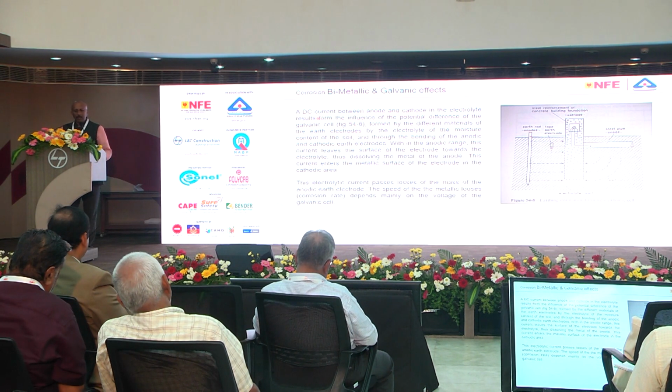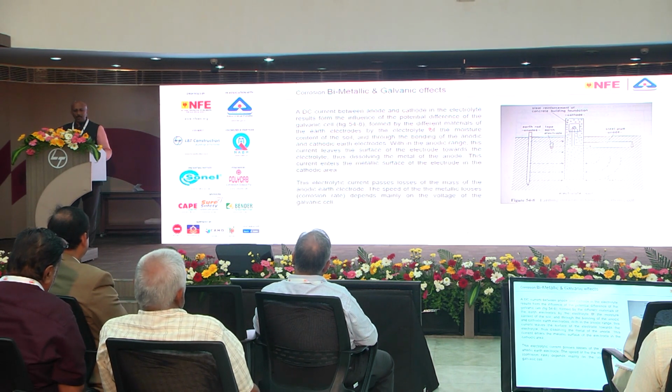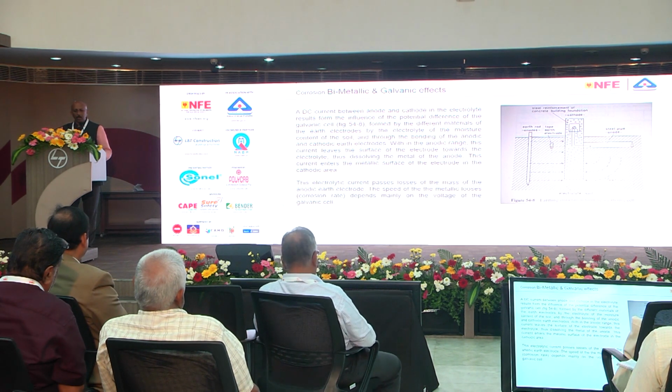A DC current between anode and cathode in electrolyte results from the influence of potential difference of the galvanic cell formed by different materials of the earth electrode, by the electrolyte of moisture content of the soil, and through the bonding of anodic and cathodic earth electrodes. With the anodic range, the current leaves the surface of the electrode towards the electrolyte, thus dissolving the metal of the anode. That means the anode is dissolved.